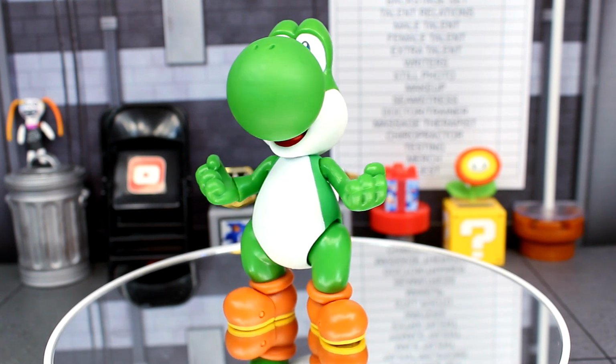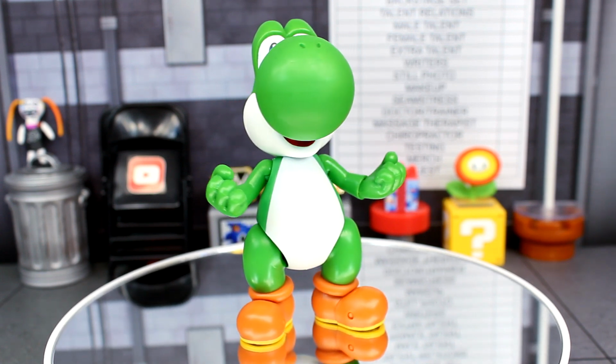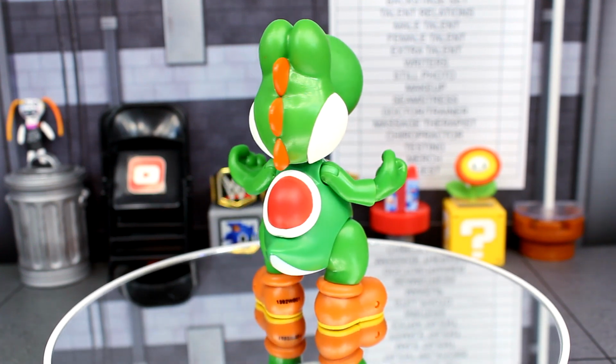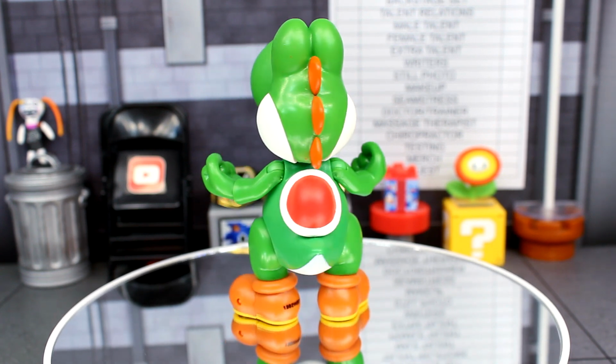The new wrist articulation, new shoe mold with the ankle articulation, and the updated paint job on the eyes that they added here from the Jack Skull Yoshi figure. This is a really good Yoshi figure, a figure that needed a new sculpt very badly. If only he came with elbow joints, I think that would have put him a lot higher on the list.